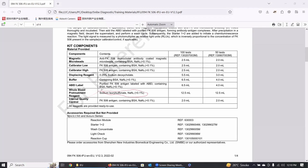So this is the whole blood pretreatment reagent. This is sodium lauryl sulfonate, in a 12.5 ml bottle for 50 tests and 100 tests. They also have internal quality controls present.